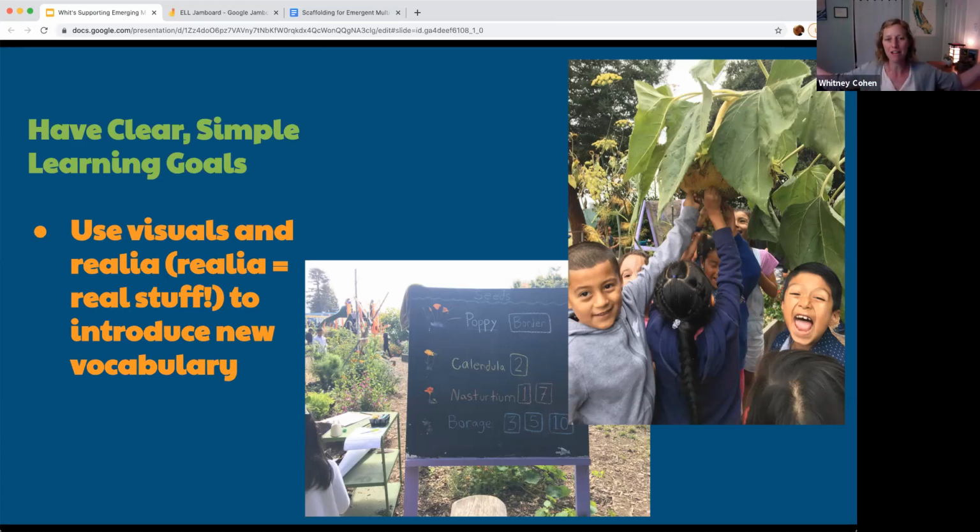In the garden, we don't have to do that. The garden is full of realia. That is what the garden is. But it's just about remembering to use it. So making sure that when we're in the garden, we don't just gather everyone at the benches and talk about seeds, but we go under the sunflower and we pull the seeds right out. So using your realia, really using it to teach new vocabulary explicitly can be really helpful.